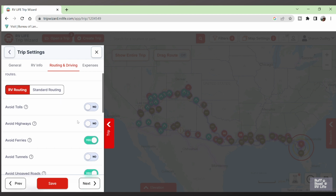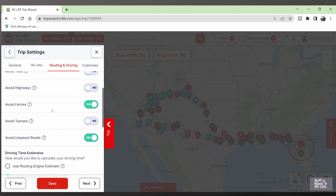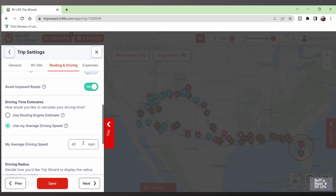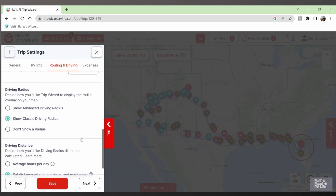You can choose to avoid tolls, avoid highways, avoid ferries, avoid tunnels, avoid unpaved roads, and you can use your routing engine estimate or your average speed. I think this year I'm going to experiment with using routing engine estimate. I've always used just 45 miles per hour, but it does show a lot slower than it actually takes. But I like that because for planning, I'd rather have it showing that it'll take longer than it actually does, and it takes less time, if that makes sense.